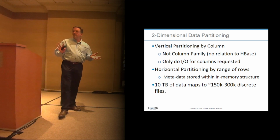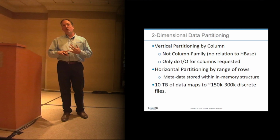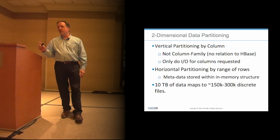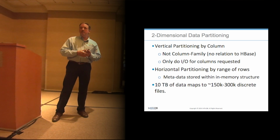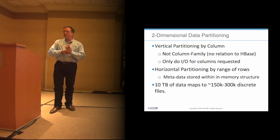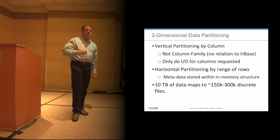Okay, so it's basically a two-dimensional partitioning model as well. So we'll partition by column, and there's another term out there. So people talk about column family, HBase or Cassandra. So the storage on disk doesn't look anything like that. Instead, it's much closer to ParAccel, Vertica, or the Parquet file formats. And we also partition horizontally by range of rows. So as data comes in, we'll actually create 8 million row chunks of the data, and we'll store each one separately. And there's kind of a rule of thumb here. So if you've got about a 10 terabyte fact table, we'll break that down between about 150K and 300K discrete objects on disk. And we've got metadata that we store about each of those. So we've got min-max values and things like that that allow for partition elimination in many cases. You store each table in different files. Yes. Yeah.